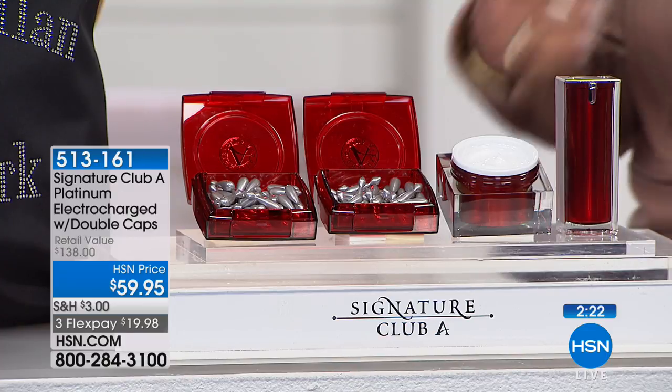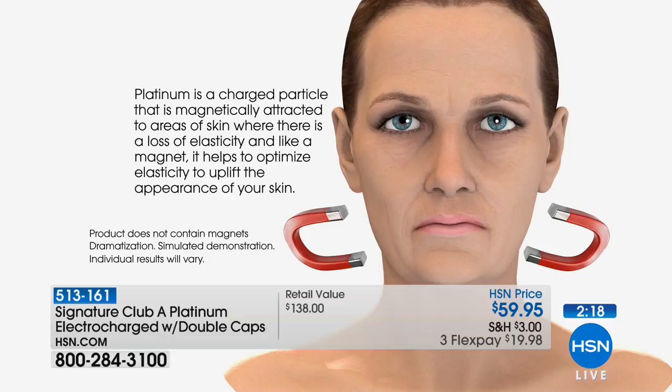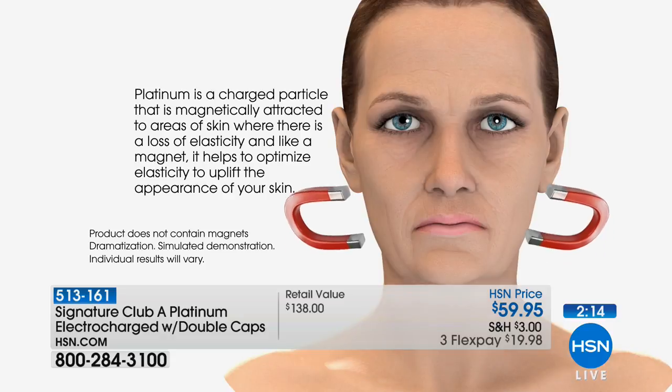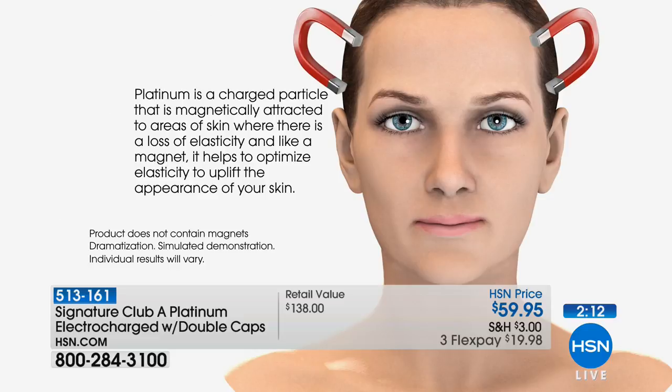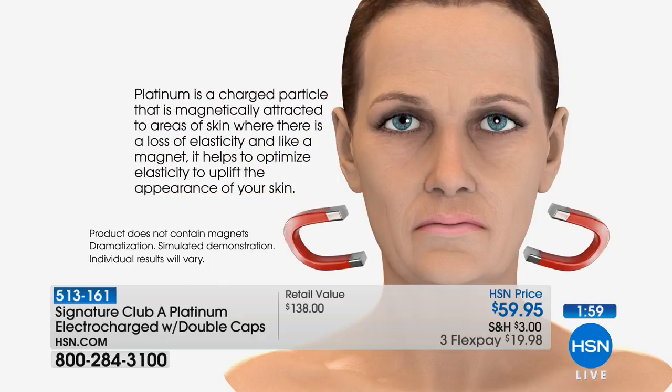So you look in the mirror and you say, I don't know what's wrong with my skin. I use wrinkle cream. Well, look, pick it up, pick it up. Platinum is a charged particle. It magnetically is attracted to the areas of the skin where you lose elasticity. It works like a magnet to optimize elasticity and pick up the appearance of your skin.